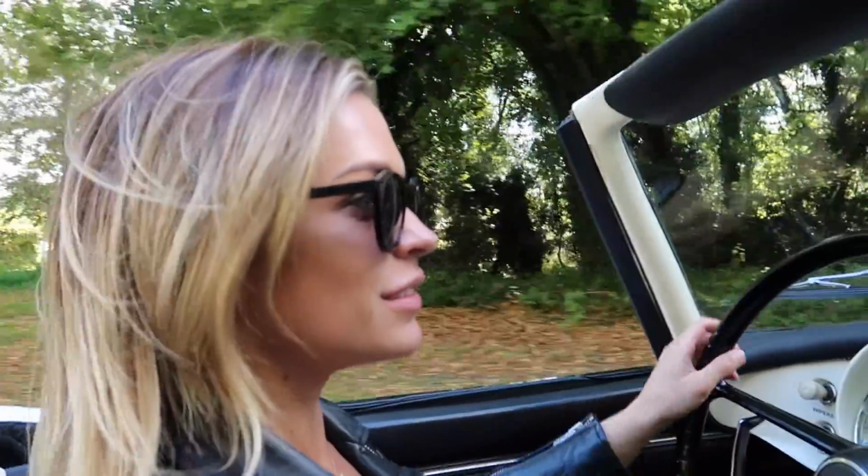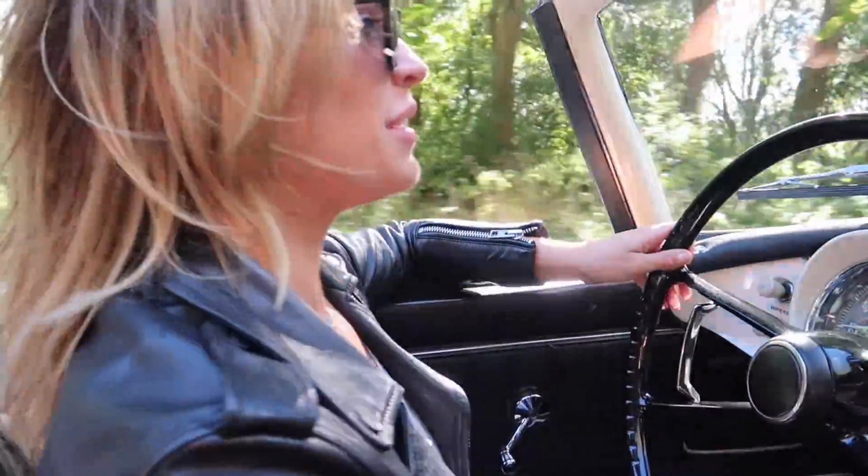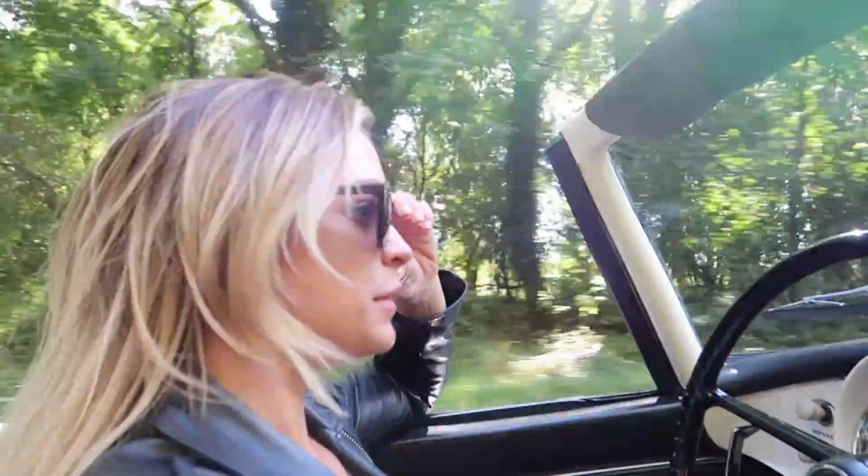We were saying in your video that this is such an awesome car to just cruise around in, and you were saying that you would take this to Cape Town or Portofino. And I said I would love to take this somewhere like the Amalfi Coast. That would be amazing.